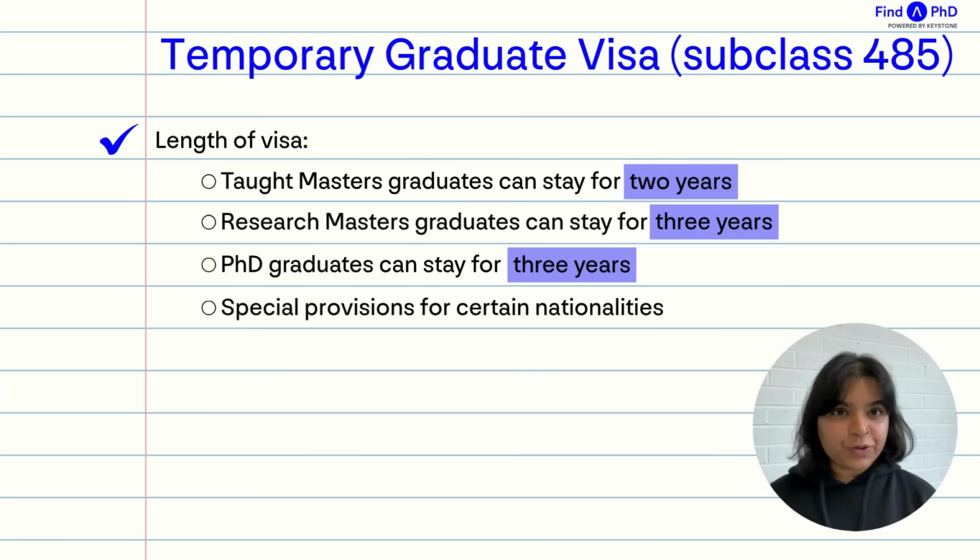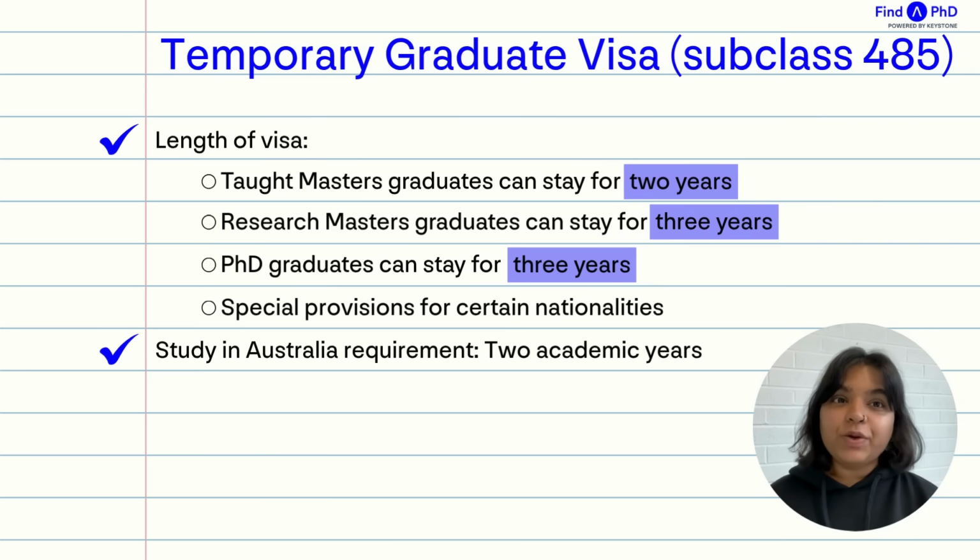There are also special rules for certain nationalities. Indian graduates can stay for an extra year, and if you're from Hong Kong or you are a British overseas national, you can stay for up to 5 years. To qualify, you need to have studied in Australia for at least 2 academic years.